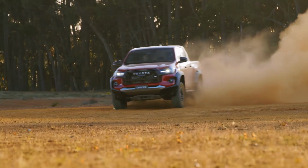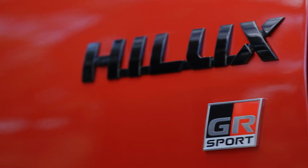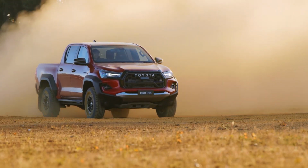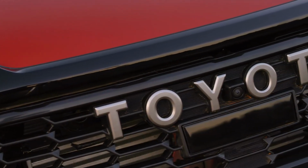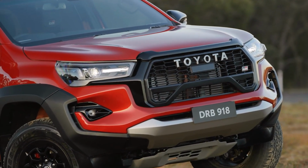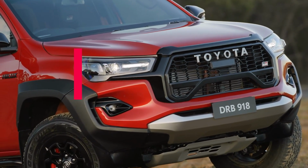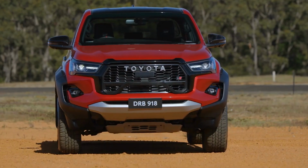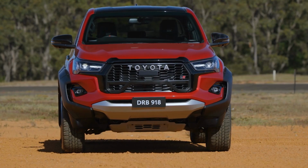Our first news item comes from Toyota, as they've just unveiled the Hilux GR Sport 3, which boasts an imposing presence with its beefy exterior update that demands attention. This latest iteration features a bold design element and robust stance, drawing direct inspiration from its rally heritage. The aggressive styling not only enhances its visual appeal, but also underscores its performance capabilities.